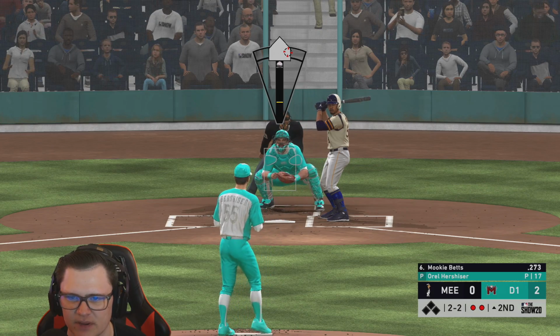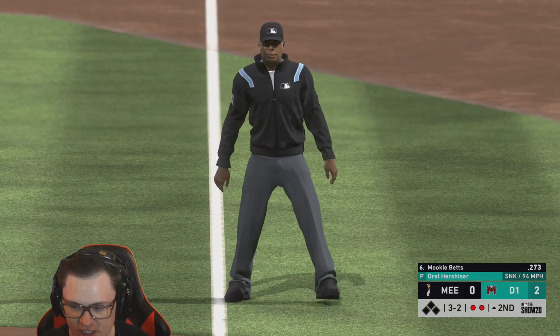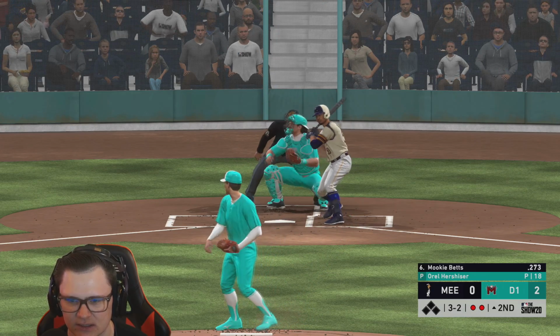I mean, we either miss by a lot or throw a dot. There's no in between. Dude, he's a check swing god. He knows how to glitch the system. No strikes yet on a check swing. So we're throwing dots. No.